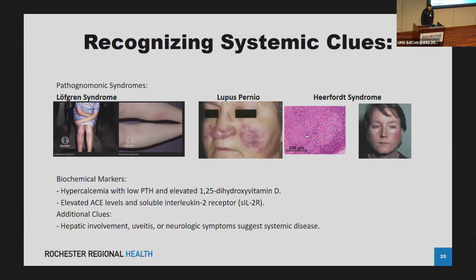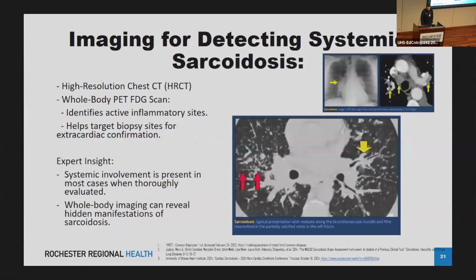Hypercalcemia can also be highly suggestive, but not pathognomonic, even when the PTH is low and the 1,25 vitamin D is high in the right clinical context, as well as biochemical markers like ACE levels or serum soluble interleukin-2 receptors being high. Other systemic manifestations should also be looked for, such as hepatic involvement, uveitis, or neurologic symptoms. Additionally, imaging with high-res CT can uncover occult pulmonary sarcoidosis.